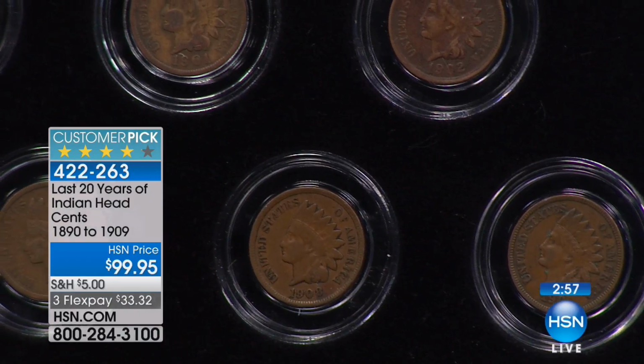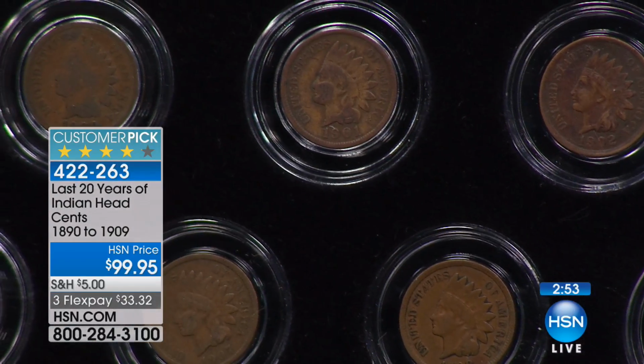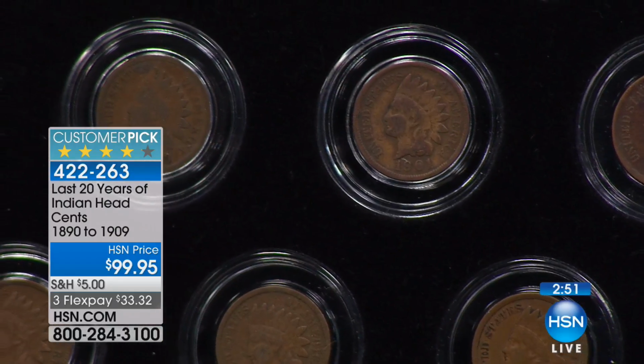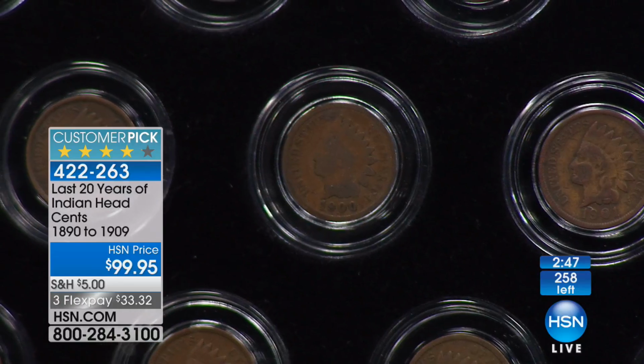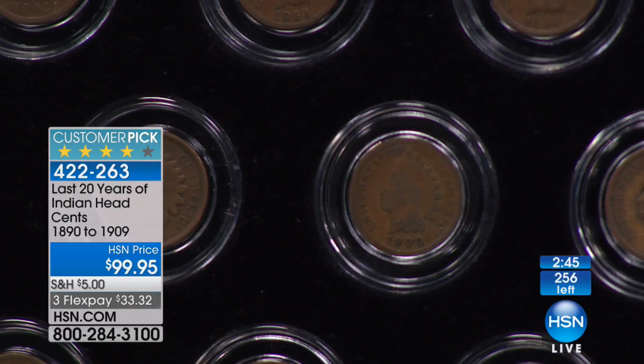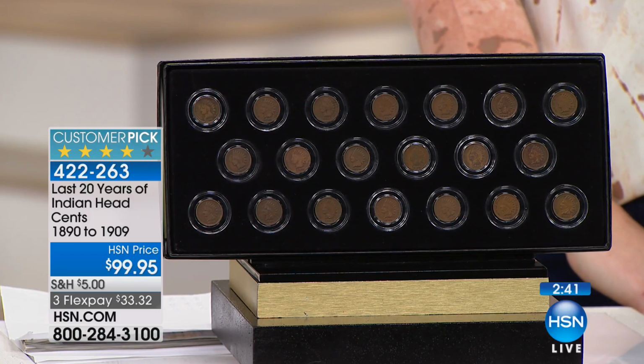And we're at the point now where we've sold over 200. I've only got about 260 left. So we're about at the halfway point, and we're quickly getting to the point, as you can see right here, where I'm going to have more people on the phone than I have coins left. So this is just absolutely one of those.